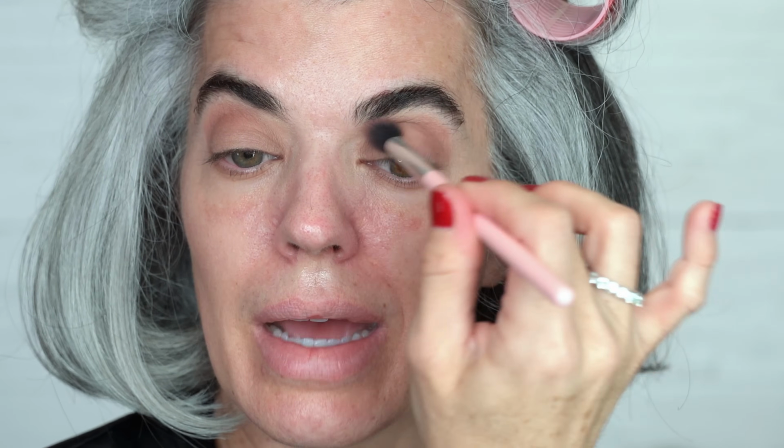So let's just blend out real quick. So I have my blending brush. This is a new brush that I added to my essential makeup brush kit for this year. You can also buy it individually. So that's really nice if you just want the blending brush, you can do that. So I'm going to just blend it out. So I have a really nice looking eye right now.